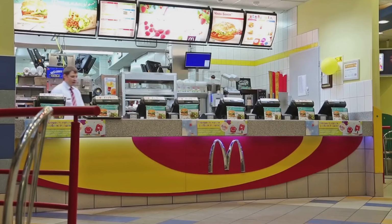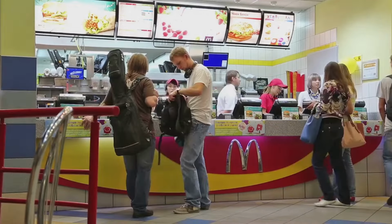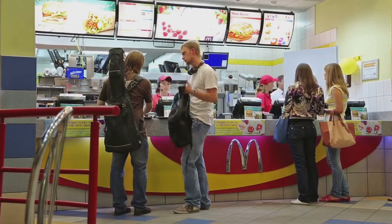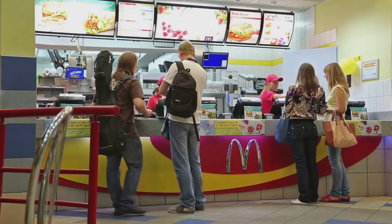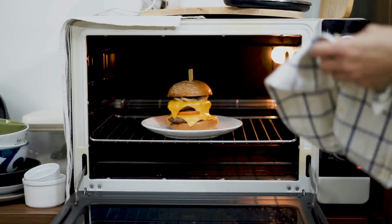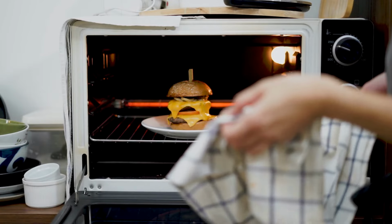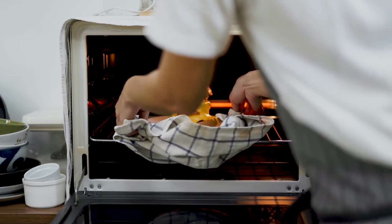Section 4. Serving the icon from kitchen to customer. From the moment a customer places their order to the instant they receive their meal, the McDonald's system is designed for speed and efficiency. The completed burgers are placed in warming cabinets, their temperatures carefully monitored to ensure they remain piping hot and ready to serve.